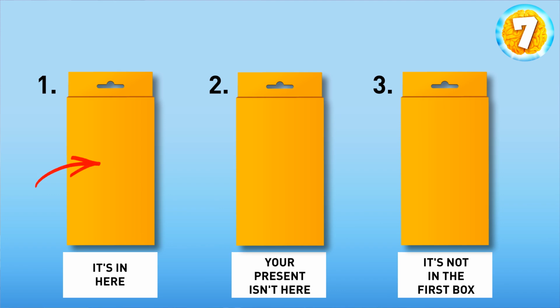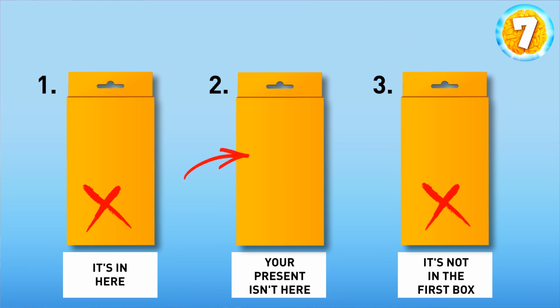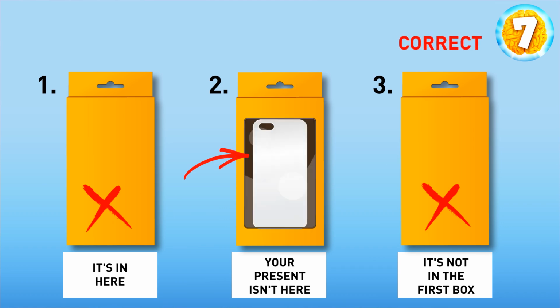If it's in the first box, it'll mean that claims 1 and 2 are correct, which contradicts the conditions of the riddle. If the phone is in the third box, then both claims 2 and 3 will be true. But if the device is in the second box, note number 3 will be the only truthful statement.